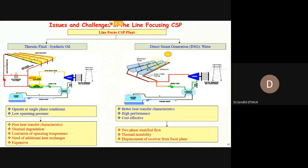So these are the problems involved in the line type concentrating solar power plant. How to address these things: you can take the receivers, such as line focus type receivers to be installed, and then you can look at the heat aspects, how to minimize the losses, and how to use optimal insulation material. So these are the problems involved in the line focusing type.